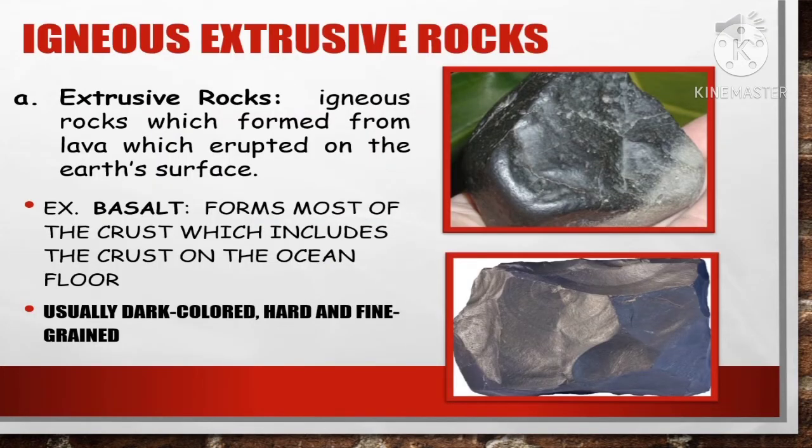Again, extrusive rocks are igneous rocks formed from lava. So, hindi natin sinabi na magma kasi ang magma ay nasa loob pa or ilalim ng volcano. So, kapag siya ay lumabas na, ito ay tinatawag na lava. Okay? So, ang mga igneous extrusive rocks ay nabuo or pinatigas na lava.